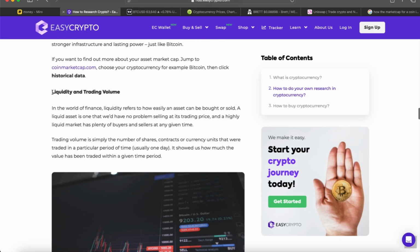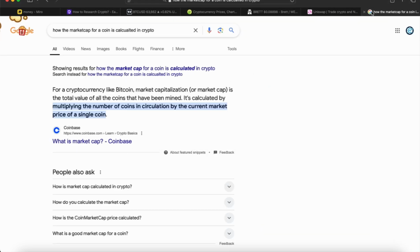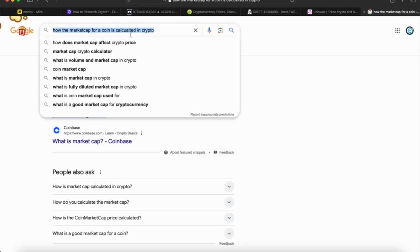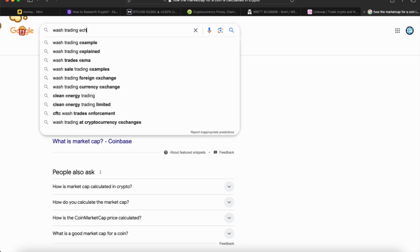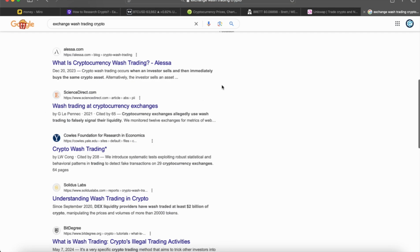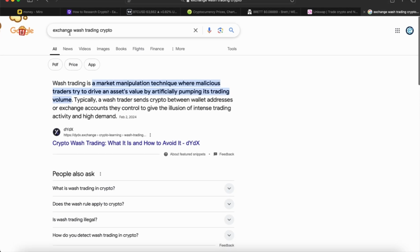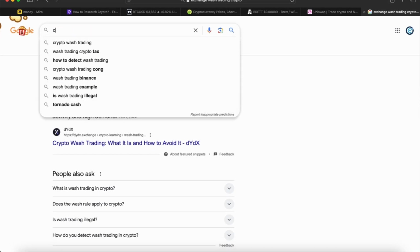Liquidity and trading volume, 100%. Liquidity is more important than everything. Trading volume, not necessarily. Why? Because trading volume is something that is all manipulatable. Go and Google. I remember in the last bull run, there was an article that literally said more than 80% of all exchanges in crypto did wash trading.